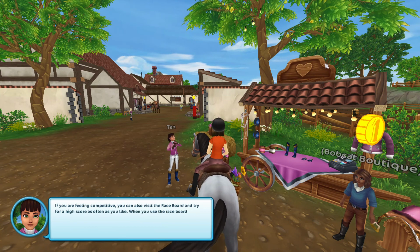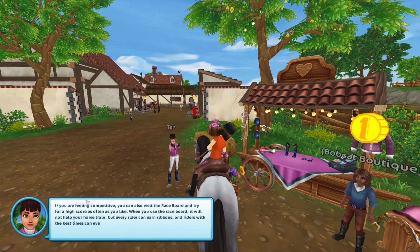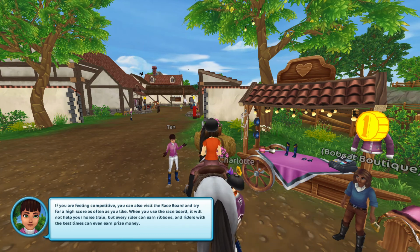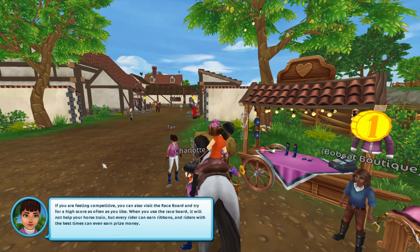Is my horse a foal? Or does its level grow? I don't know what she's talking about.